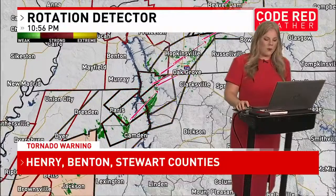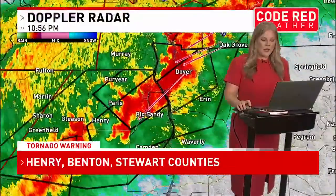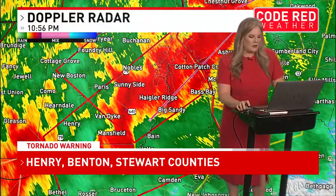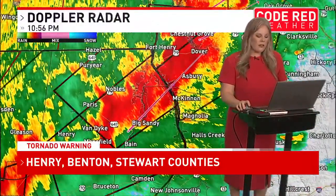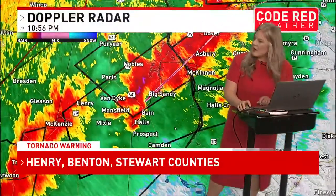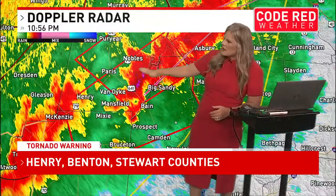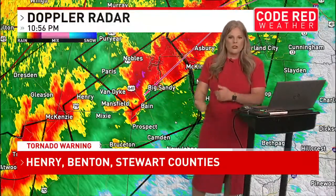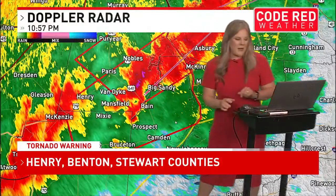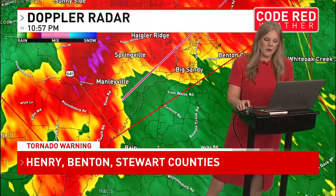But for focus now, we continue to track the tornado warning that's pushing through Henry County right now, the corner of Henry County and Benton County. So still looking, I'd say, fairly impressive. It still has some inflow here just around Bain or just north of Bain. So again, we need that inflow to pull in moisture and warmer air to help energize the storm. And then on the other side of it here would be where we're looking at that rotation right around Bain, crossing over 641 now, and Big Sandy right in the path of it.